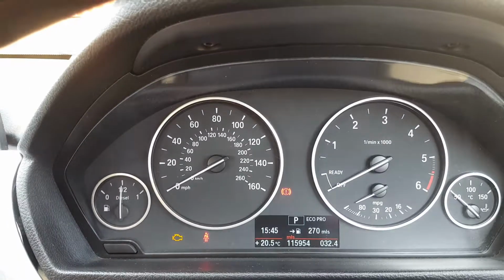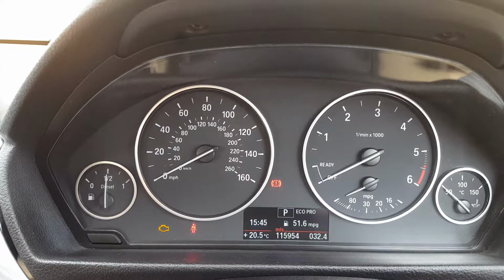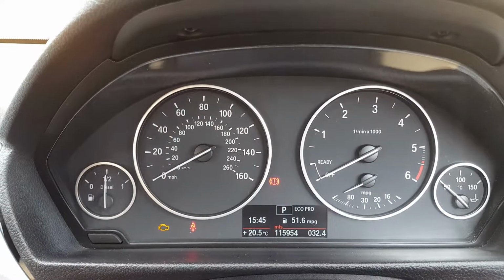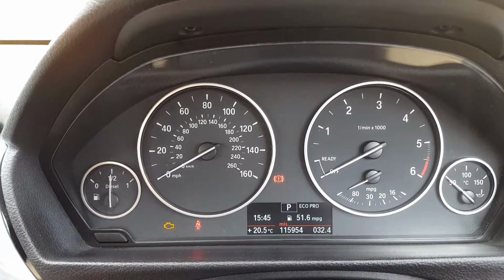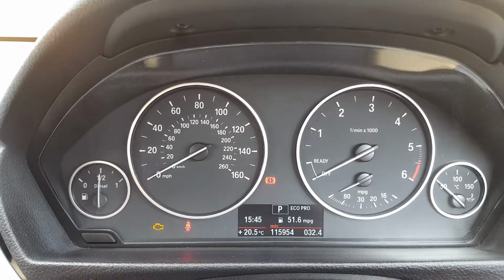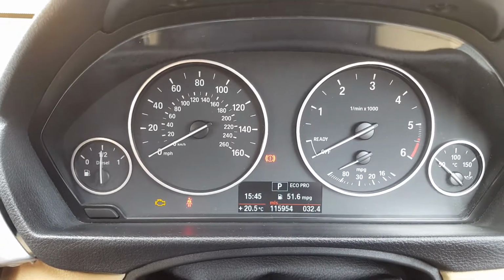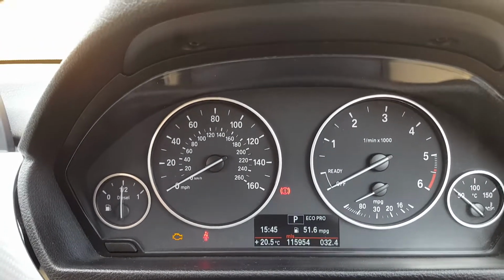So doing 70% city and 30% dual carriageway, single carriageway and motorways, this is the consumption that the computer says. It's 51.6 miles per gallon, which is just beautiful. It's just astounding. This is the real one within a year. I'm driving basically the same things every day. Probably in the summer I drive more because I like to go out, but this is the real performance that the car shows: 51.6 miles per gallon.